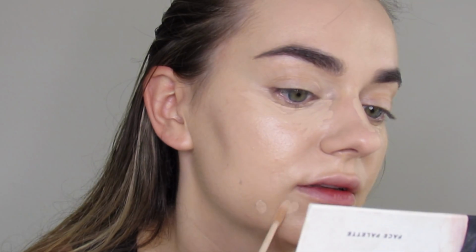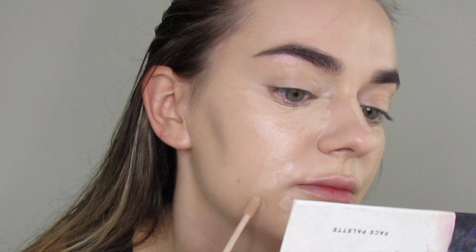And after that, I'm going to go in with some Wet n Wild PhotoFocus concealer. I really like this concealer. This was like an accidental find. I just feel like it's really thin, full coverage, has good wear. Have a little bit of acne down here that I want to cover up. I'm just gonna blend this out.